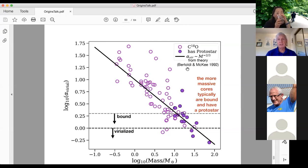The straight line here actually shows a prediction for pressure confined cores from a paper by Bertoldi and McKee some years ago, and it actually seems to fit the data reasonably well. Also, you can see the filled symbols indicate that the more massive cores are typically bound and typically contain a protostar, it appears. So that's an interesting piece of work which is still being refereed, and hopefully we will have a report, and you can watch for it on astro-ph hopefully before too long.